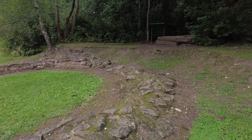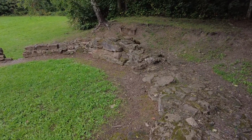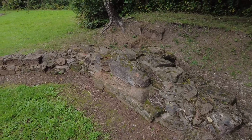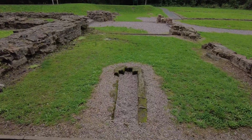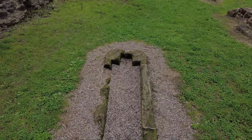Come around the edges of it. So just think, this monastery, this chapel, church, whatever you want to call it, has been here since the 1200s. Again, you can see an outline of another tomb there.